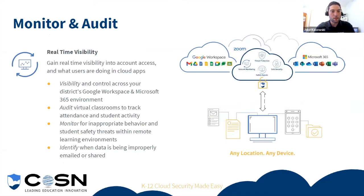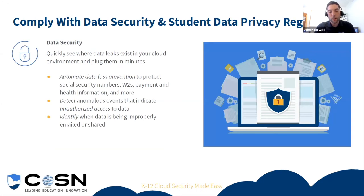So, real-time visibility in the apps: the auditing and monitoring of inappropriate behavior, and identifying where data is being improperly emailed or shared. Then data security: automating data loss prevention to protect your financial data from being exposed, whether accidentally or maliciously, and detecting anomalous events that could indicate unauthorized access to data. I want to stop there real quick. For Greg and Diana, if you want to chime in for listeners: what are some of those anomalous events that need attention, that could signal an account is compromised, or students or staff are doing things they shouldn't be doing?